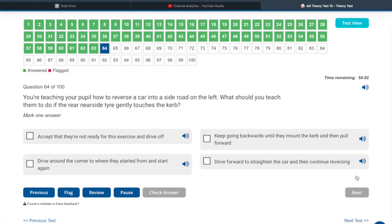There you go. You're teaching your pupil how to reverse your car into a side road on the left. What should you teach them to do if the rear side, near side gently touches the curb? Well, what would you do in reality? I would drive forward, straight in, and then reverse. Just a little bit of adjustment.